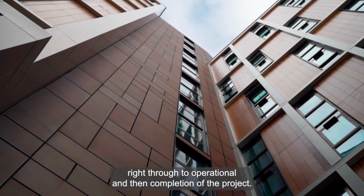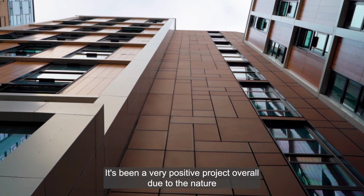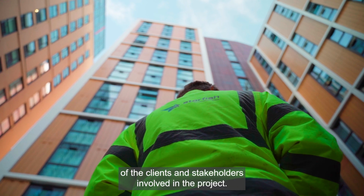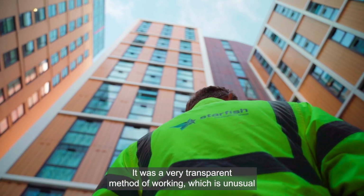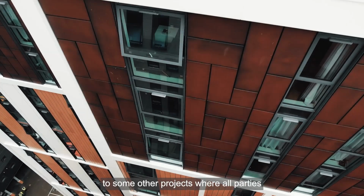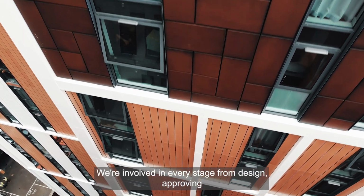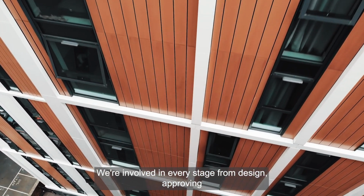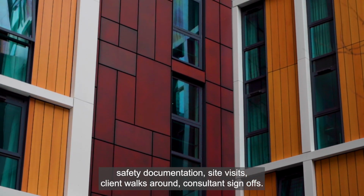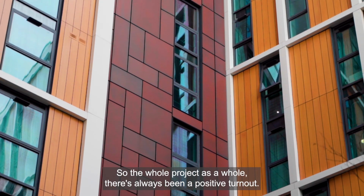During the planning and then right through to operational and then completion of the project, it's been a very positive project over a whole. Due to the nature of the clients and stakeholders involved in the project, it was a very transparent method of working, which is unusual to some other projects, where all parties, including the end client, end user and actual owner of the building, were involved in every stage from design, approving safety documentation, site visits, client walks around, consultant sign-offs. So the whole project as a whole has always been a positive turnout.